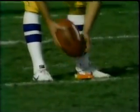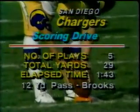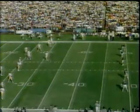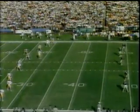And the referee left his microphone on. Lawson is going to kick off. Malcolm Barnwell. 5 plays, 29 yards, 1 minute 43 seconds, 12-yard pass to Brooks. And Brooks set it all up, as you said, Charlie. 41-yard punt return put him in excellent field position. Malcolm Barnwell and Arthur Whittington set for the return as Rolf Benerschke will be kicking off.